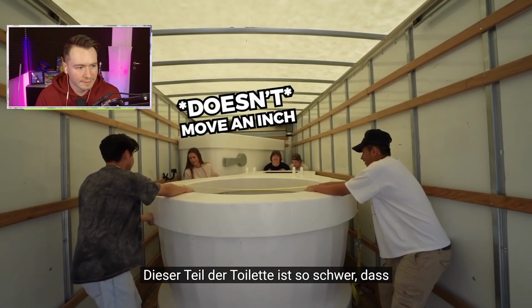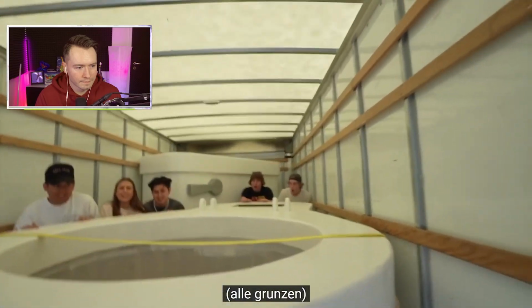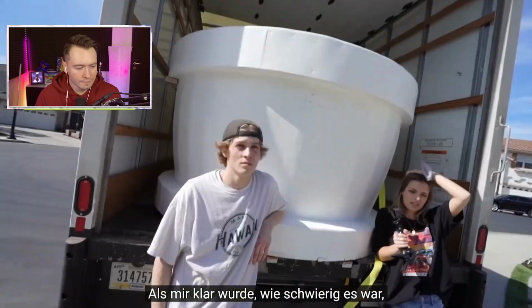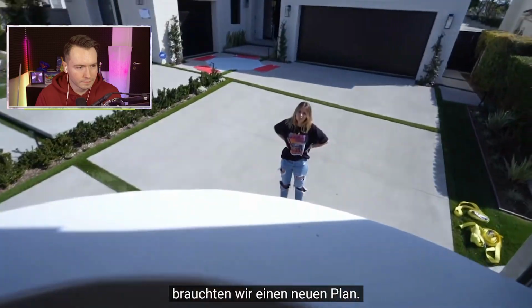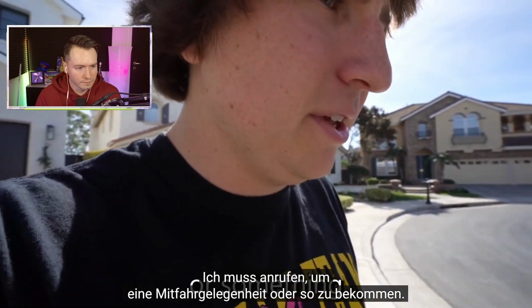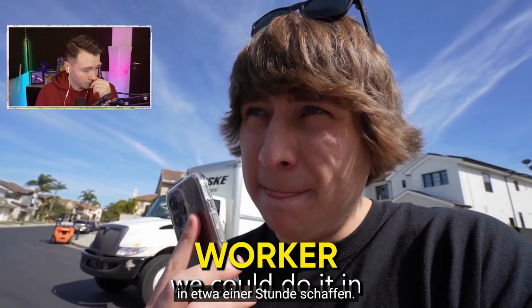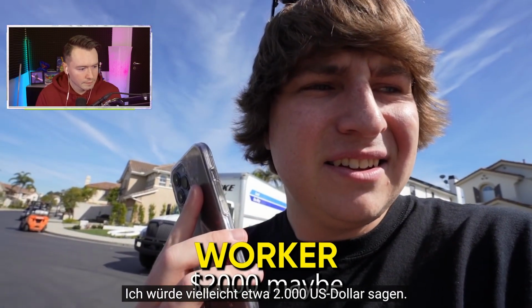This is so heavy, dude. This part of the toilet is so heavy, it literally took 5 people just to slide it. Once I realized how hard it was to get the toilet to slide, we needed a new plan. I just feel like someone could seriously get hurt if we try this. I'm gonna have to call like a lift or something. Hi, I was wondering if there's any chance I could get a forklift delivery like immediately. Yeah, I'm gonna do it in about like an hour. I'd say about $2,000 maybe.